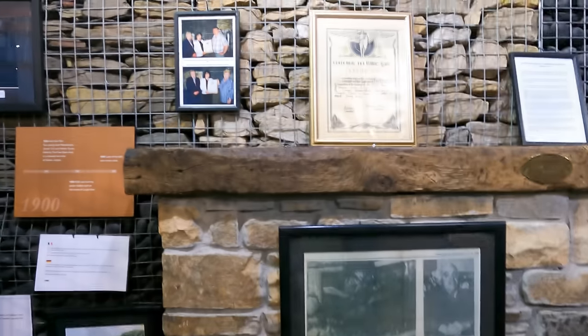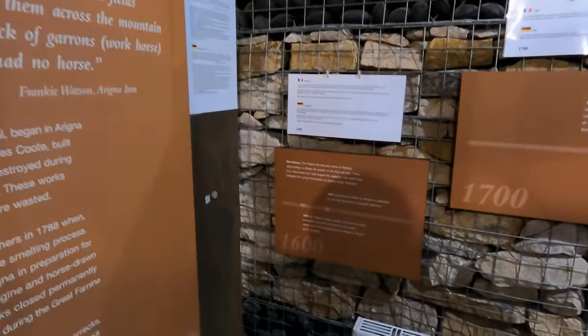That's the Iron Mountain, which we did a scenic drive of, so be sure to check that video out. I'll put a link in the top right. This whole area has got substantial iron and coal deposits. So you've got Bencroy mines on that side and you've got Arigna mines on this side. And we've got some newspaper works. There we go, that's some of the history there, dating back as far as 1600.